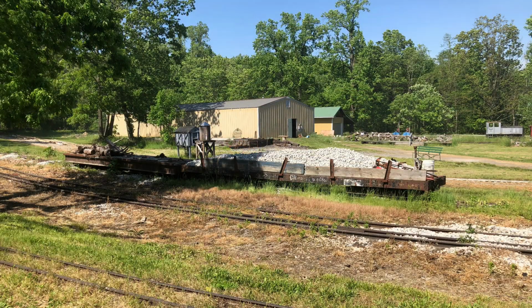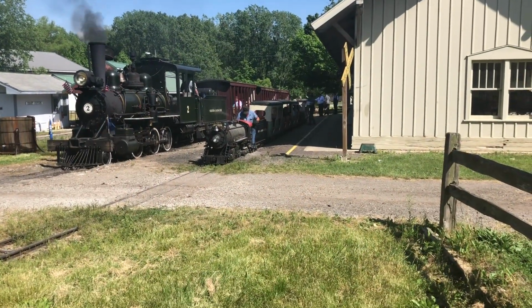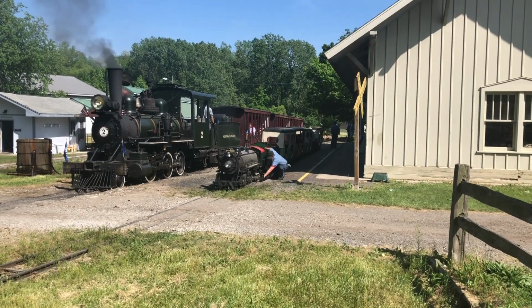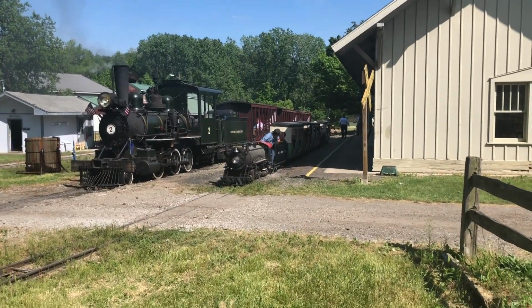Hey look, Conrail flat cars. I know they're not actually Conrail flat cars, Conrail never operated narrow gauge, but it is cool to see. Then, number 1 tried to depart, but then it stopped. As you can see here, the crew member gets out, pulls out a bar from underneath the trailing truck of the engine, and now it's finally ready to leave.